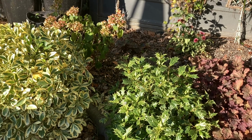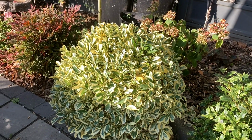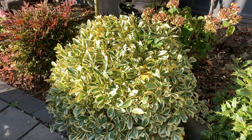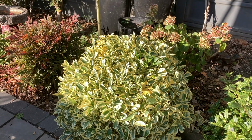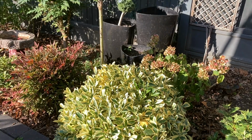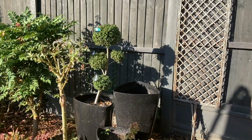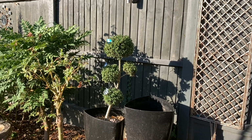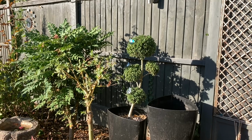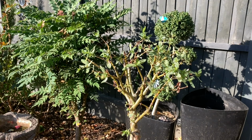That's a holly. I have a lot of euonymus because they do so well for me. I like the colours. I can make them into topiaries. This one just does its own thing, it's always happy. And you can see in the back my Ilex crenata, which is my beautiful little cloud formed topiary, which I adore.